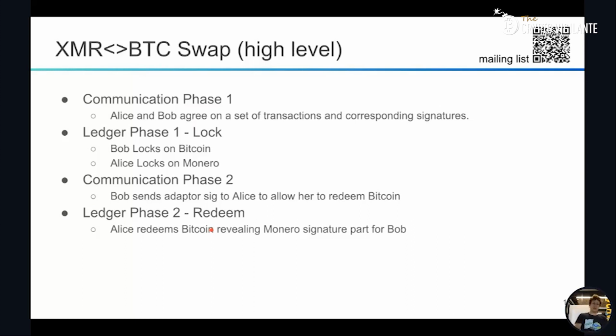So on Monero they have the transactions locked by 2 keys, one being in Alice's hands, one being in Bob's hands. And through this adapter signature scheme, Alice actually reveals her part of that Monero signature on Bitcoin, and that allows Bob to redeem the Monero then. No worries, I will talk about this in more detail later. This is just basically to give you an overview of how the whole thing works and put it into words, and then I will show you pictures and step you through the protocol. Bob redeems, claims the Monero then, because he now holds both signature parts.